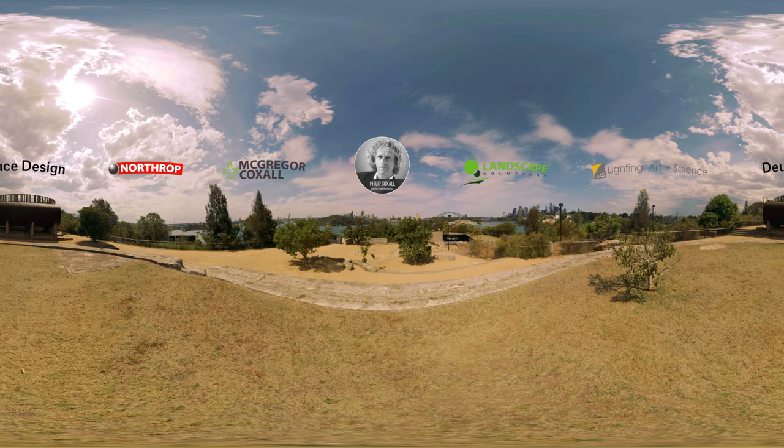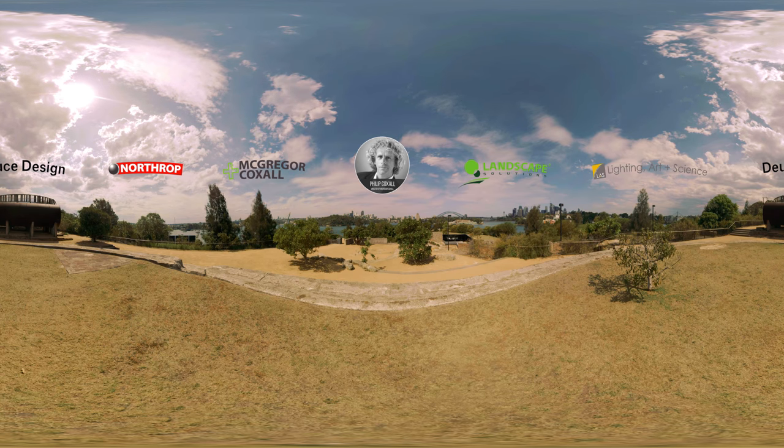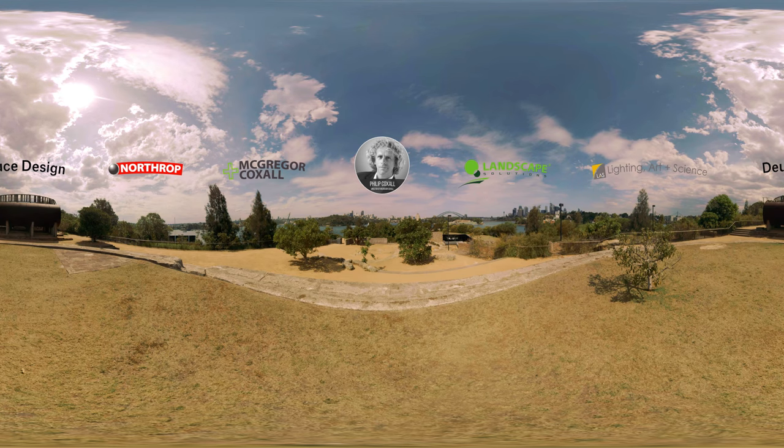The Sydney Harbour Foreshore Authority's continual drive for economic development saw partnerships with a collective of local design and construction agencies. Park designer Philip Coxall, director of McGregor Coxall, comments: We wanted to achieve a balance between the old and new, with each part providing a layer of the story.